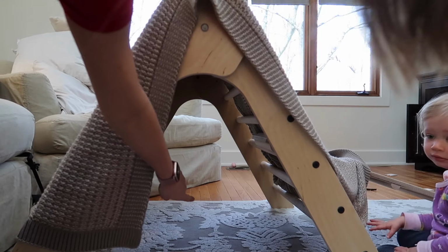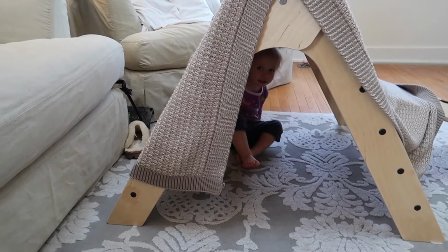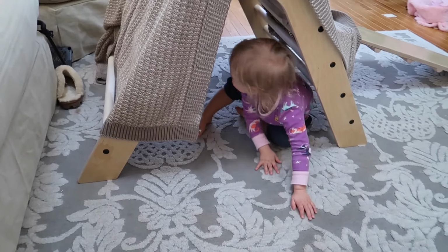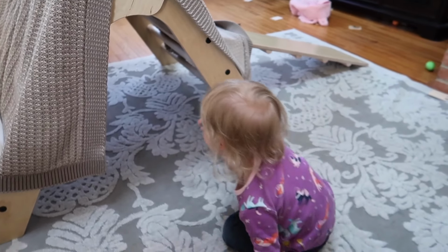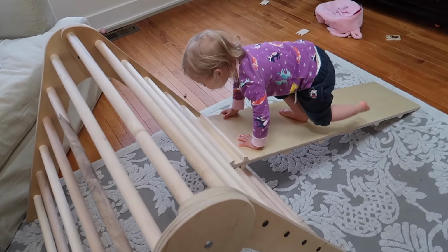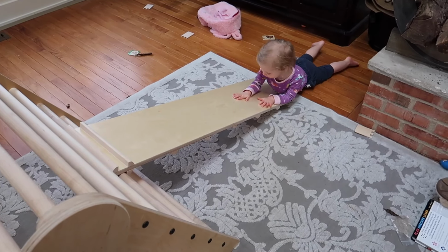Look, go under here. This way. It's a little fort. It's like a teepee. Do you like? Oh, there you are. It's nice. Want to do the slide? Slide!